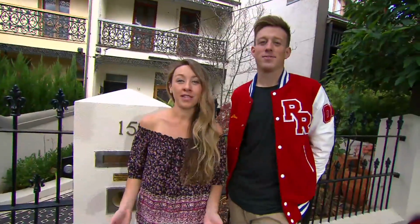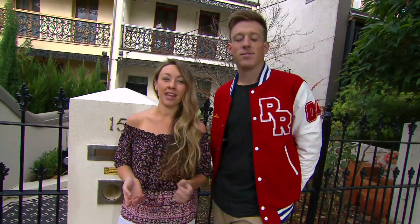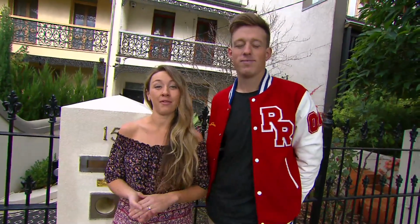To create the vintage feel in this kitchen, we were going with a really modern kitchen base from Freedom Kitchens, so we wanted to add leather handles just to add that little bit of a unique, clever vintage touch.